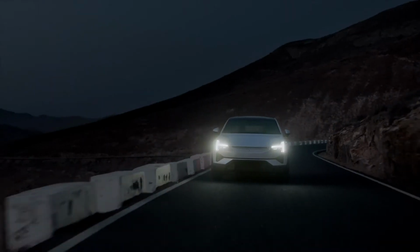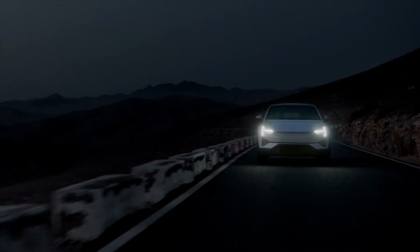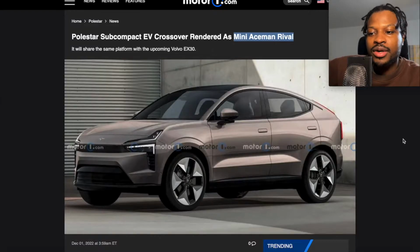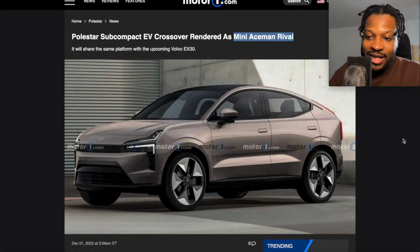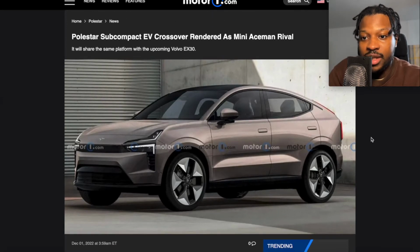We've seen the Polestar 4 covered up, but we haven't seen this car properly, and we're probably going to start getting a few teasers here and there from Polestar early next year. So it's actually going to be quite exciting to get this car. But why am I so impressed? This render is perhaps the closest thing the real car will look like. Seriously, this render is pretty damn good. I'm really impressed with this.